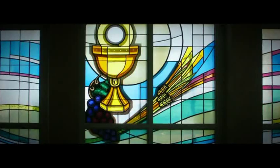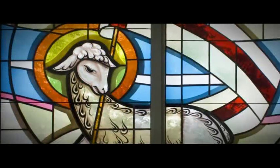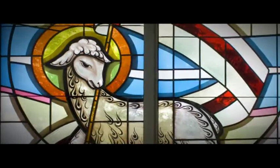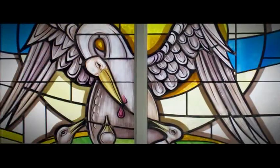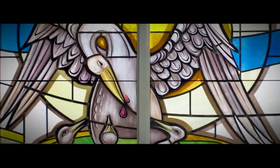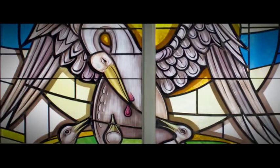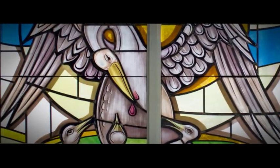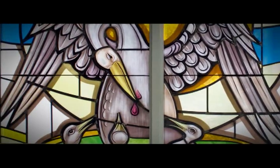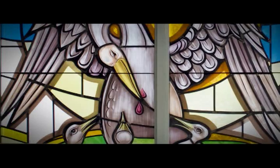The bread and grapes represent the body and the blood of Christ, while the victorious lamb represents Jesus triumphant over death. The third window shows a mother pelican piercing her breast to feed her young with her blood. Now, this is the only creature that will feed its young with its own blood when it can find no food, just as Christ shed his blood to save God's children.